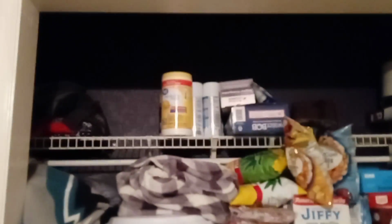Okay, so with the food preps that we have and the cleaning supplies, the entire shelf, even like Andrew's, he's got some stuff in here still.